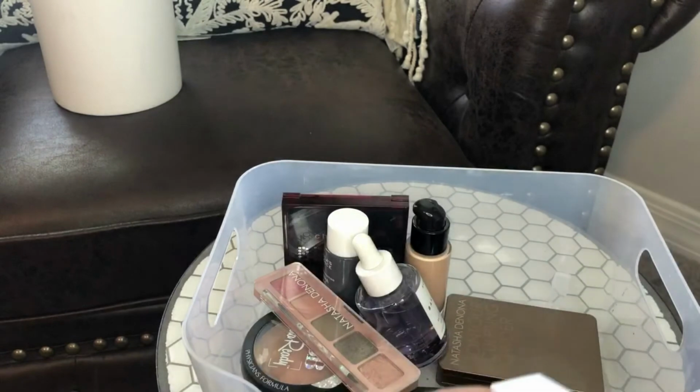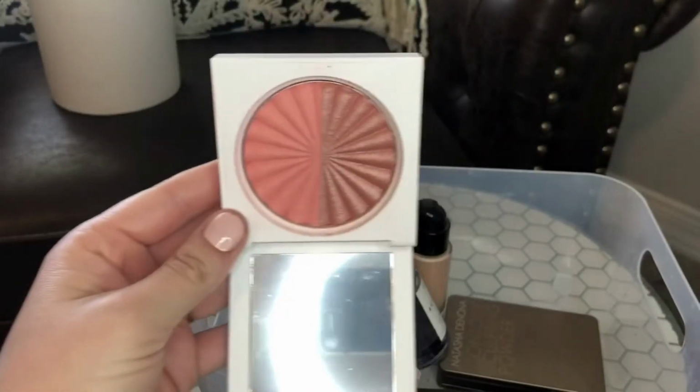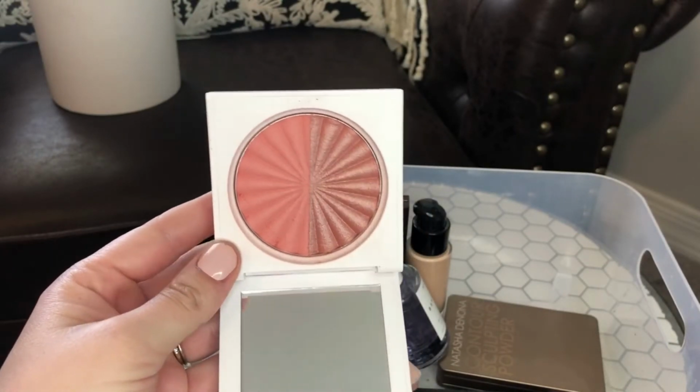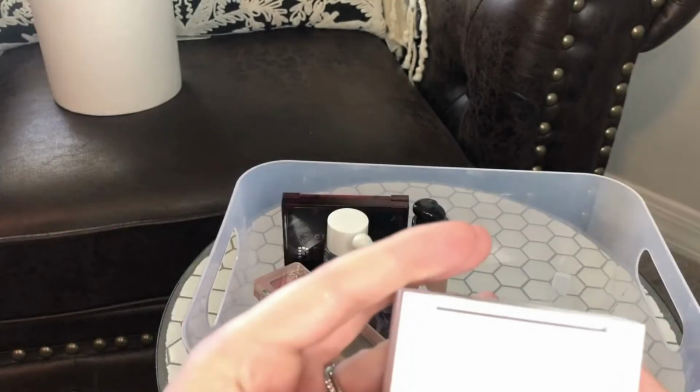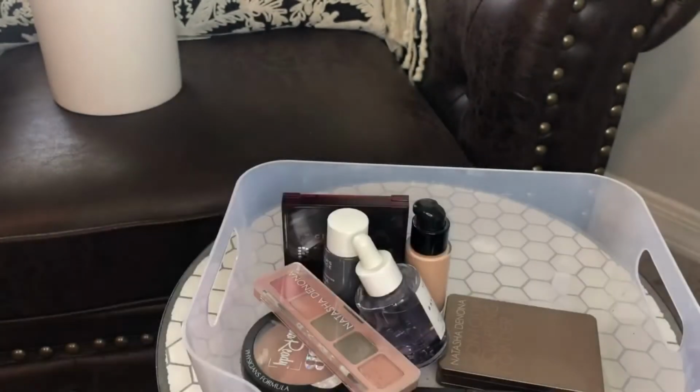For blush, I'll be using my Ofra by Samantha March. So this is her blush combo in Chiclet. So excited to use that.